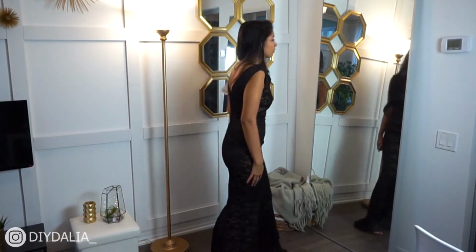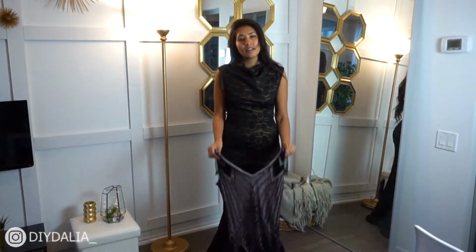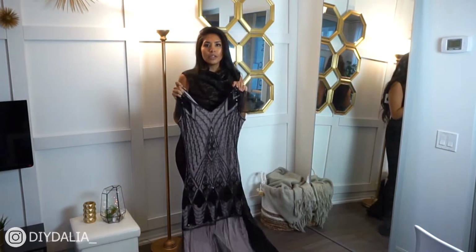Okay. On to the next dress. Sequin, nude, and black dress. I really like mermaid dresses, guys. I had a mermaid dress for my actual prom. You can see I have a bit of a trend here. So I'm gonna try this on for you, and we'll see how this one fits.